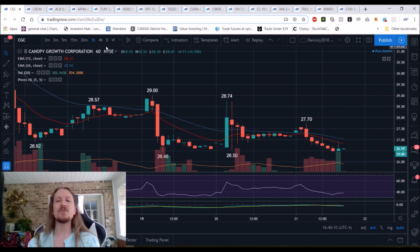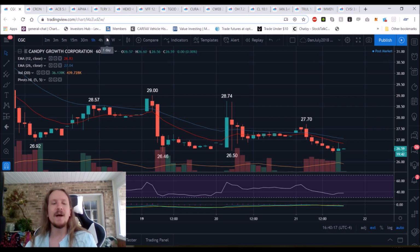I'd like to see a break of 26 if I'm going to bottom fish 25, 26 support. And I would want to give a little bit of wiggle room under that support level. But that's pretty much all we're looking for here on CGC.